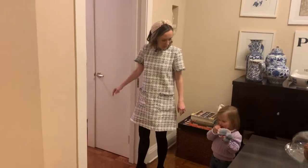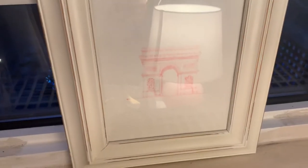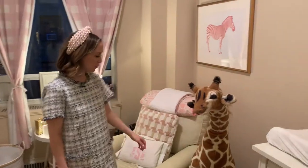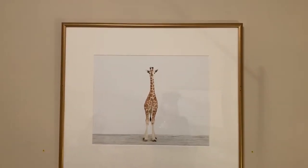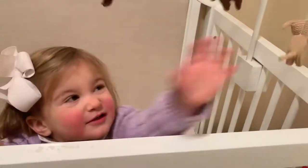Okay, so we're gonna go see Emory's nursery. Come on, baby doll. My goal was to make it not totally babyish, have a little bit more of a sophisticated edge to it. Her spirit animal, for some reason, is a giraffe, so you'll see lots of giraffes throughout the, yep, there's another one up there, huh? I love this. This was handmade by this woman in the Ukraine who makes them in all different shapes.